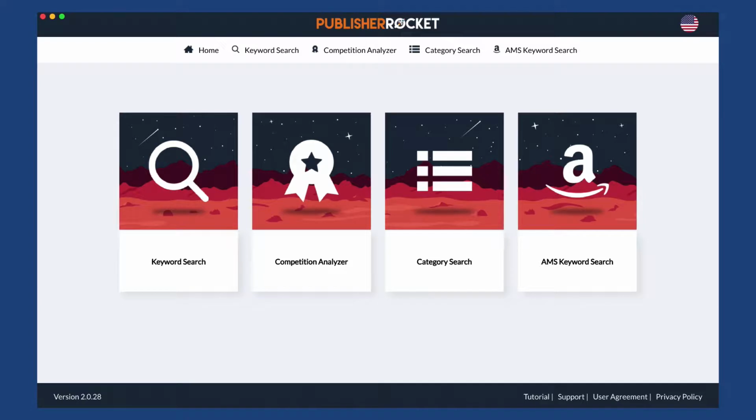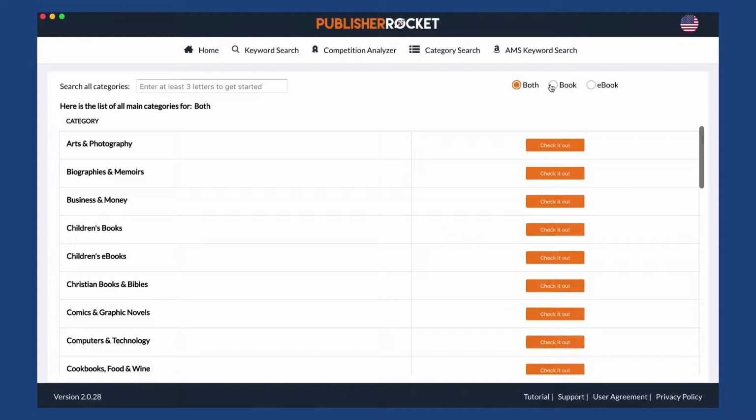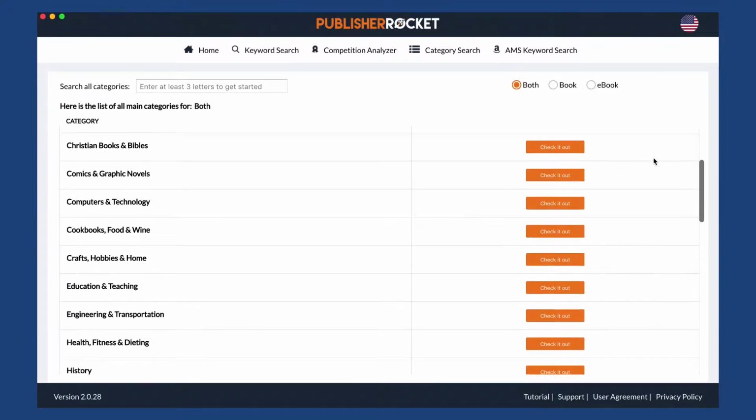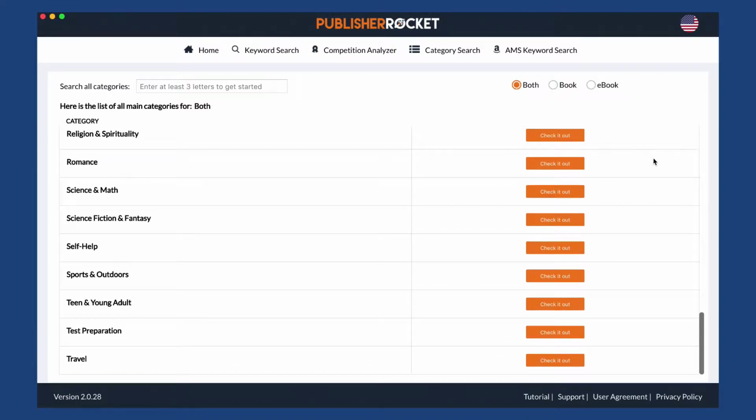To get started finding the best categories for your book, first click Category Search here or here. Next, you'll want to let Rocket know if you want to search for book categories, ebook categories, or both. You can do that by selecting here. Now that you've let Rocket know which type you're looking for, there are two ways to search for categories. The first is by digging deep into a main category and seeing what category strings exist inside of it. Start by finding a main category you'd be interested in and click Check it out.